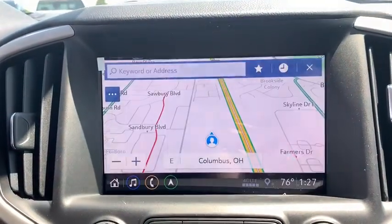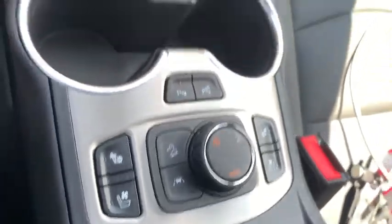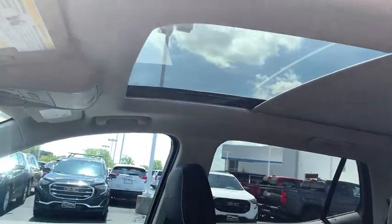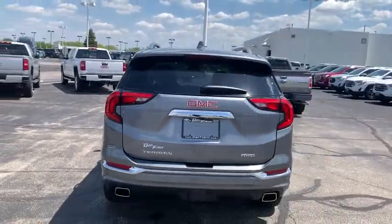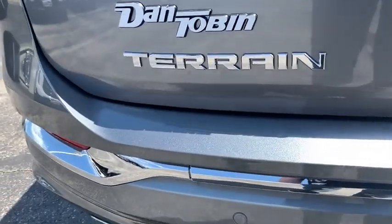Navigation system, traction control, power passenger seat, power liftgate, dual airbags, power steering, alloy wheels, floor mats, four-wheel disc brakes, universal garage door opener, electronic stability control, driver and front passenger heated seats, fog lights, heated front seats, heated steering wheel, compass, rear window defroster, trip computer, security system.